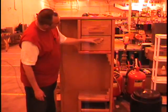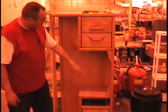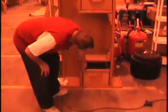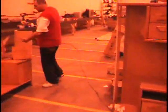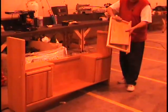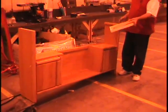They've got doors with these nice Southwest style handles on it, Southwest design. Clearly this is laying on its side. This looks like a CD or DVD rack in there. I've got another one over here that's, again, oak front to it. These are extra oak pieces that I have. Here's an oak door, an oak drawer.